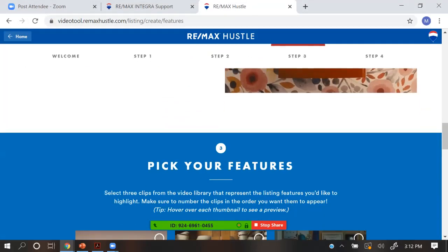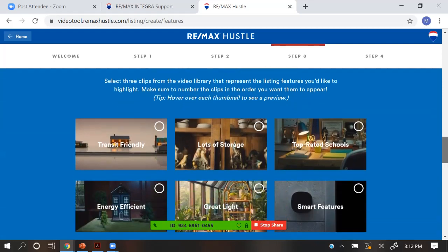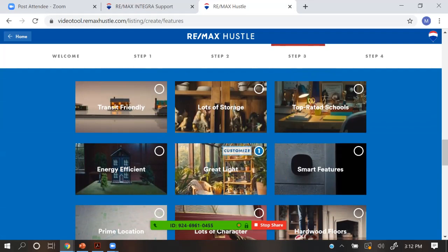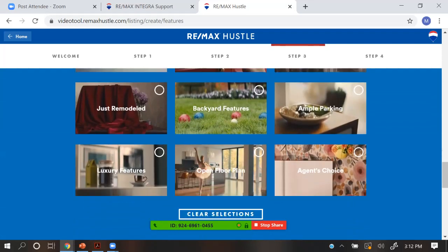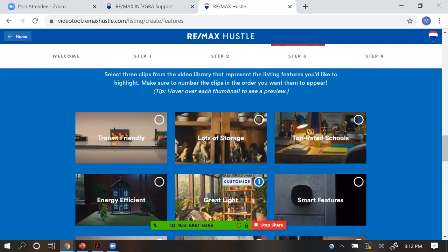So now I want to pick some features that are applicable to this home. And these video builders allow you to choose 3 at a time. And that's great because then you can go create another whole commercial with different features to it. So let's say that this house has great light, has an open floor plan, and it's in a great school district.